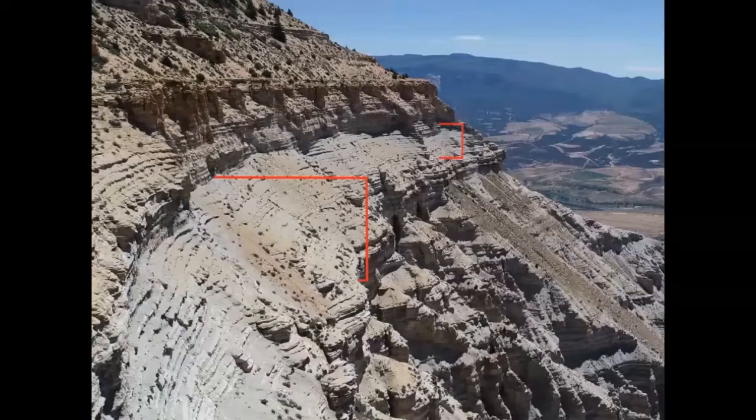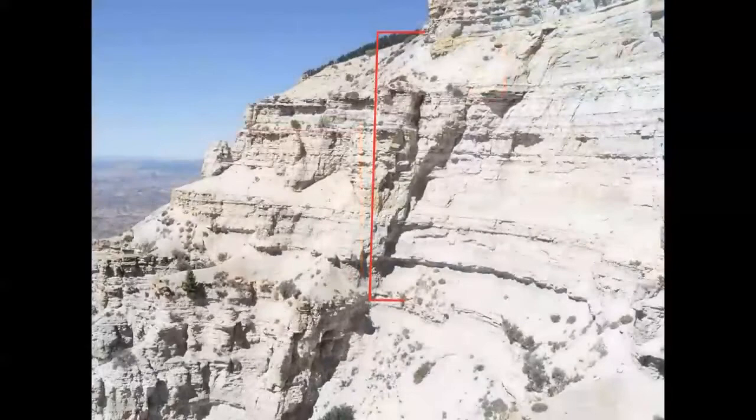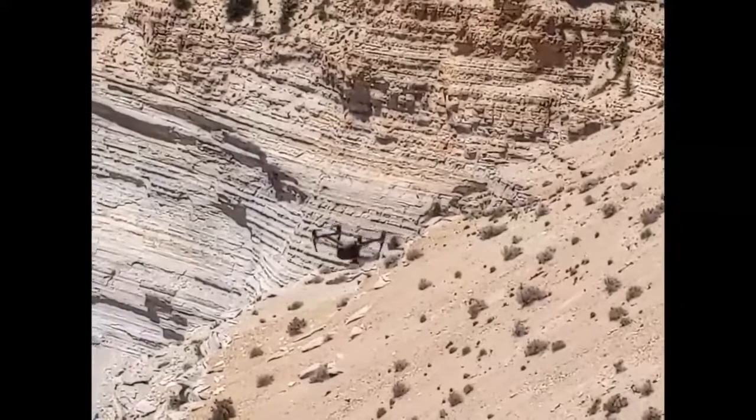The first thing Jill and Neil would do in the field is identify the study area. This species grows on a specific substrate, the Parachute Creek member of the Green River Formation. Next, Neil would capture images with the drone. In 2020, Neil flew 80 flights covering 596 acres and captured over 40,000 images.